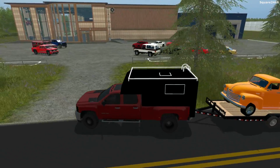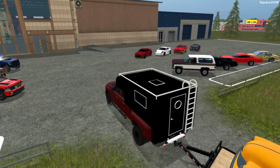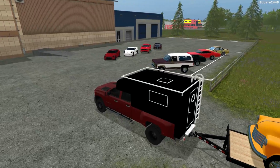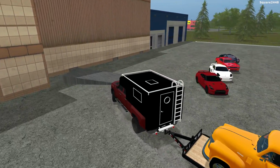So we are arriving here at the car show. Take a look at all of the cars. Looks like there's a section for the newer cars, there's a section for trucks, and then there's a section for older ones, which is pretty cool. So what we will be doing is we'll kind of take a look around once.